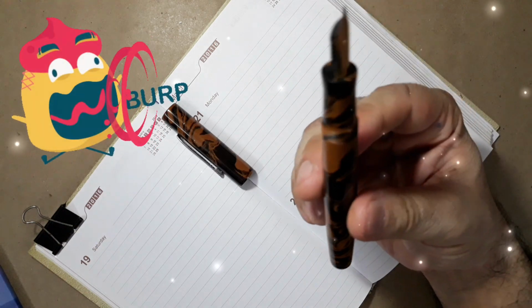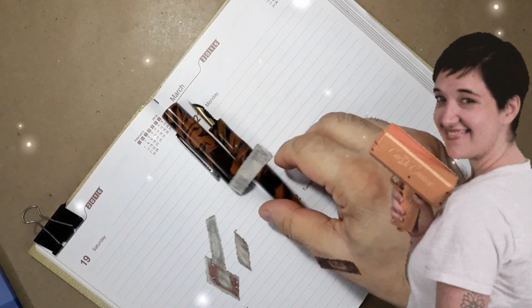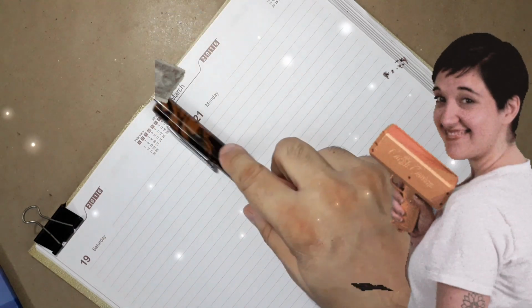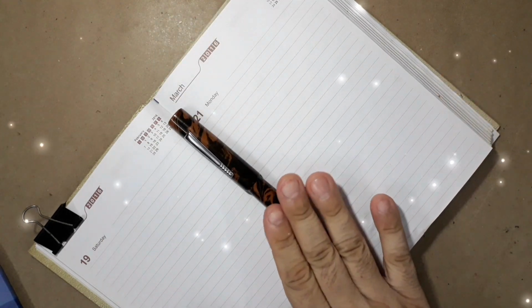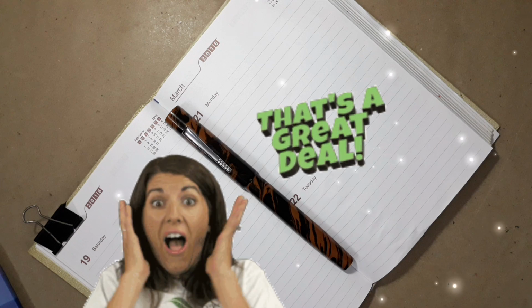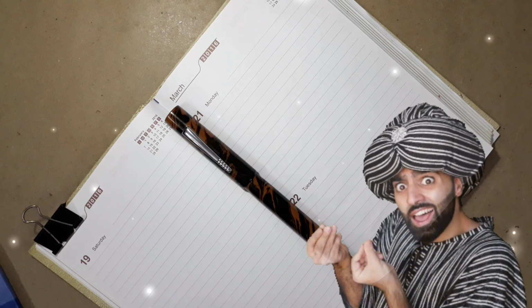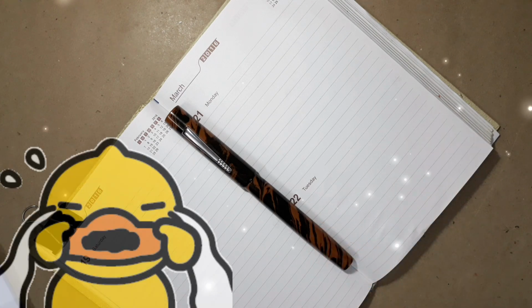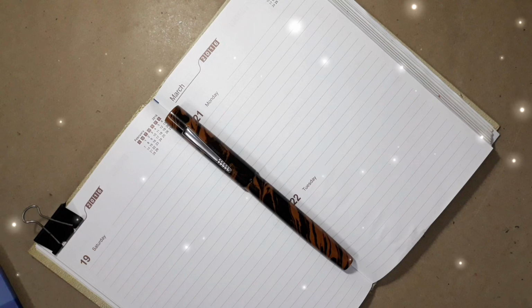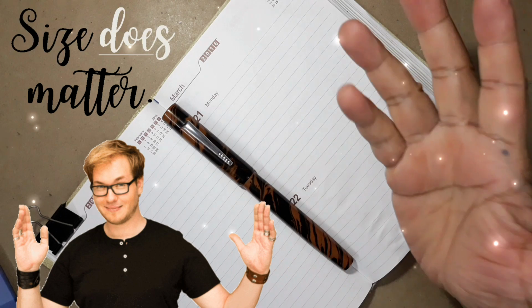No burping issues faced so far in these 2 years, and the price that I paid for this pen is around, I think, $1,200, and in that price range it was a steal deal. But presently, I think the price has gone up to 2500, and that's a bit on the costlier side right now. And I will recommend this pen to those who love big and oversized pens and have big hands which can hold oversized pens.